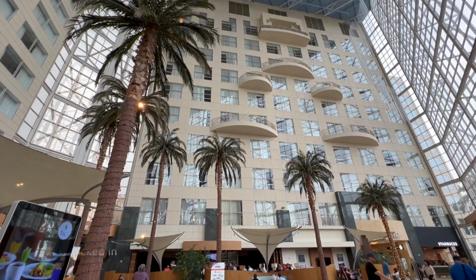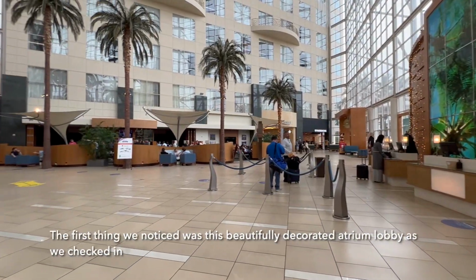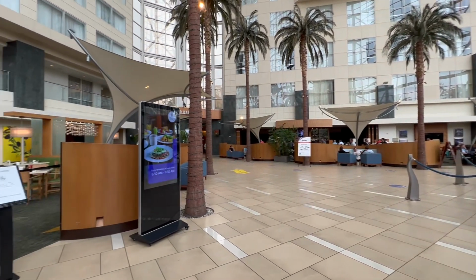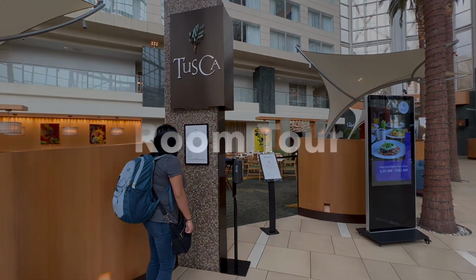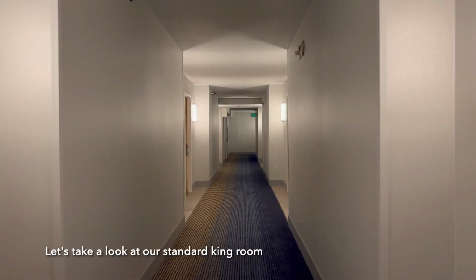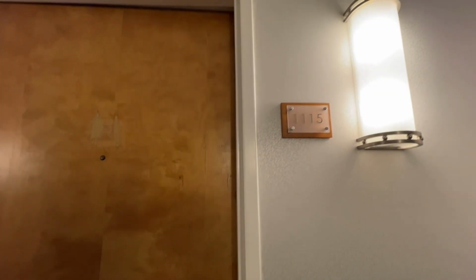The first thing we noticed was this beautifully decorated atrium lobby as we checked in. Let's take a look at our standard king room. We are at the Hyatt Regency Orange County, and we have a king room.